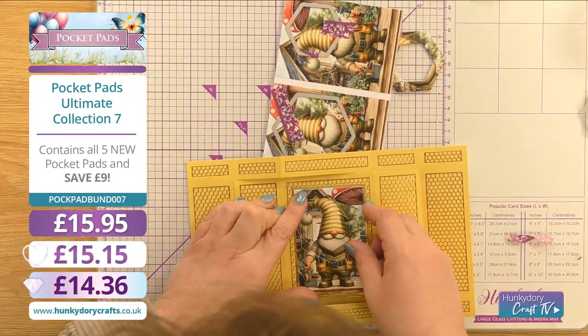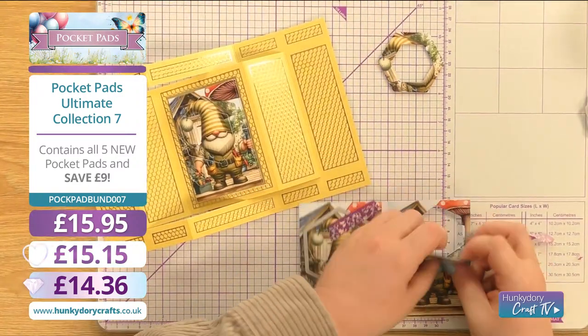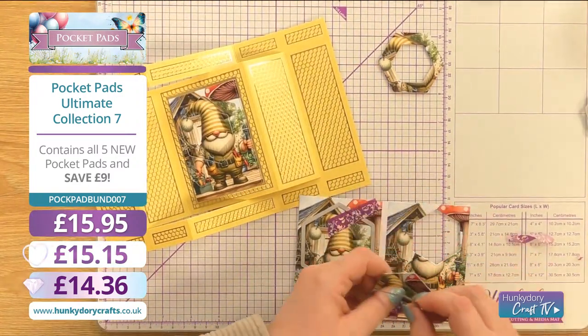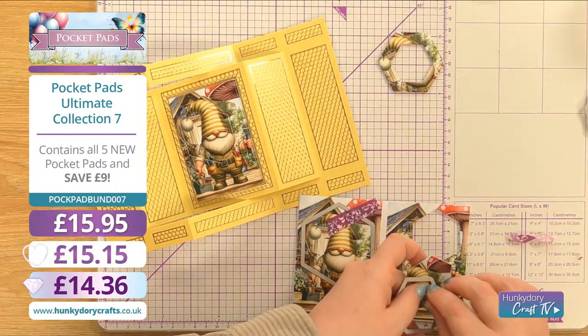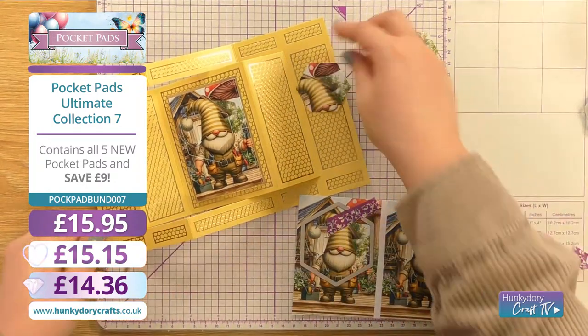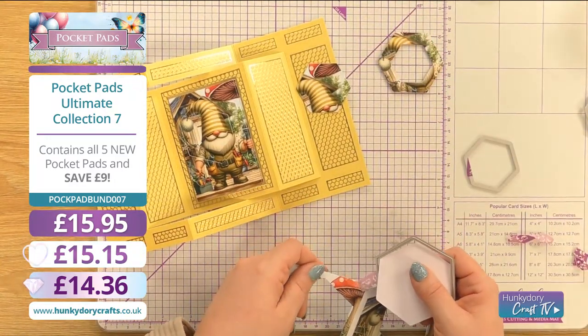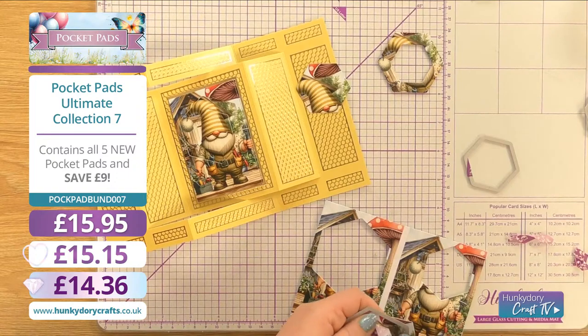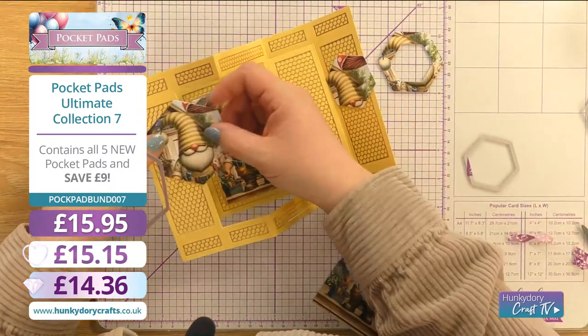It's great if you're making for charities, for animal charities, if you get those cute kittens, for the cat charities, it's going to be absolutely ideal. Just pop a little basket together with 10 or 20 cards in, take it to work, take it to the hairdressers, anything like that.